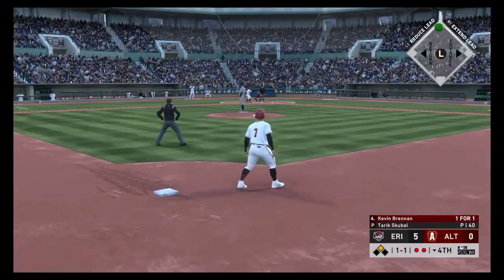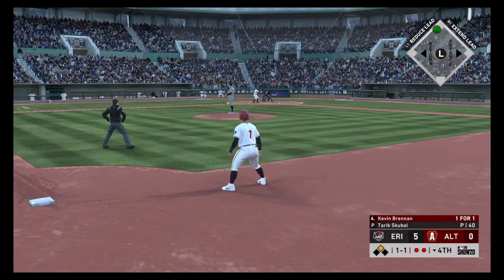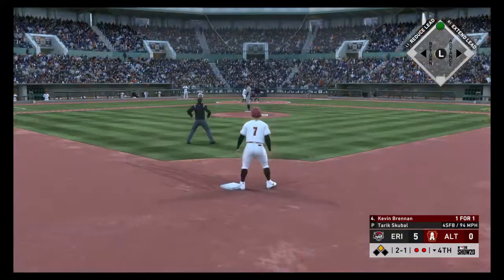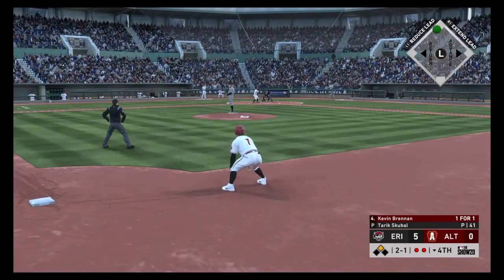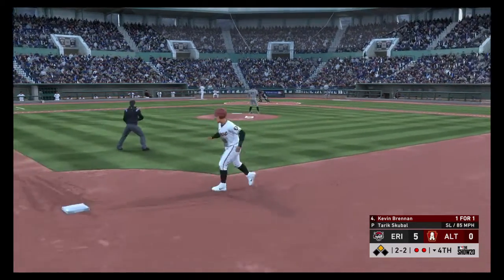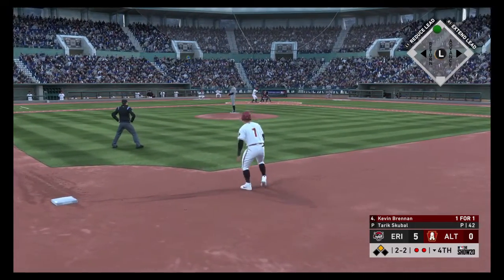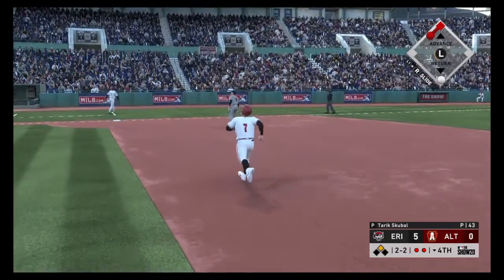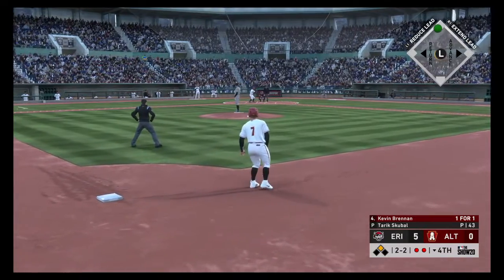Stepping into the box, Kevin Brennan, runner in scoring position with two gone. Here's the 1-1 pitch. Just off the outside that time, laid off for a ball. Usually don't play the base running, but since I'm fast, I might as well do it. Get some stolen bases. Good slider there. Gets a swing and miss. He's going to step out of the box, adjust his batting gloves, and pray he gets the exact same pitch as that one. Because if it comes again, we like to refer to that one in the biz as a cement mixer.